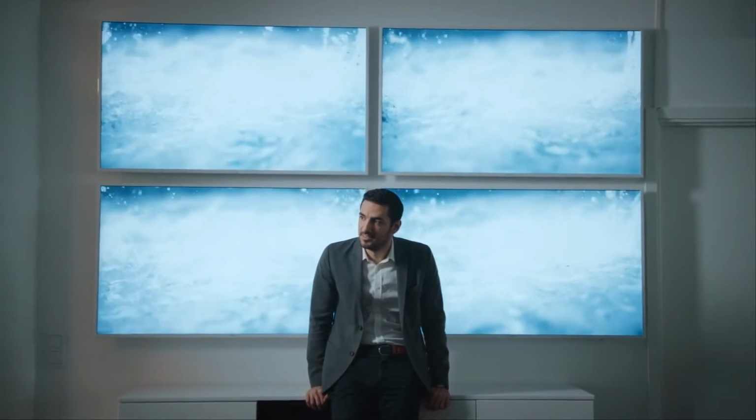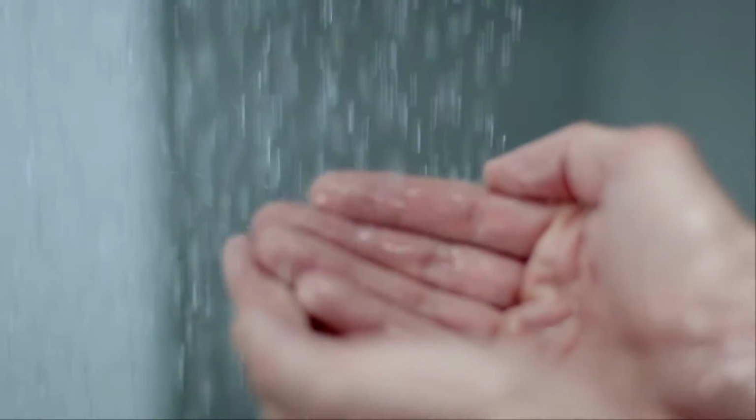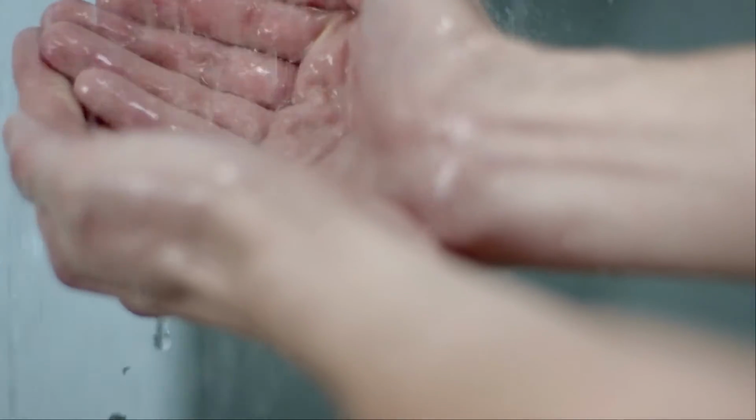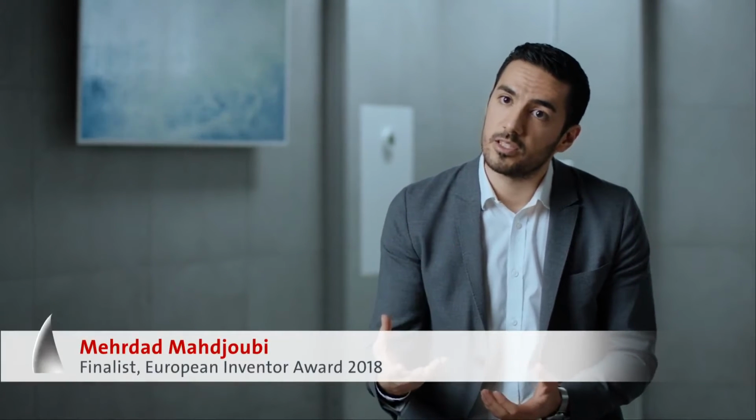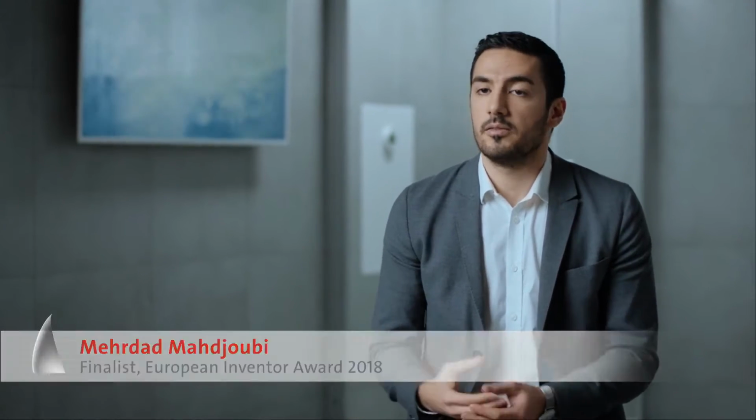So we need to save water. But who would invent an entire shower to do just that? He did. A conventional shower uses more than 100 litres of water in 10 minutes, and then you also need 5 kilowatt-hours of energy to heat the water up to body temperature. Our shower needs fewer than 5 litres of water and less than 1 kilowatt-hour, because we recycle the water.